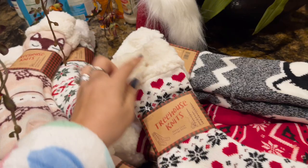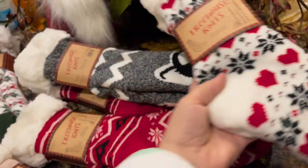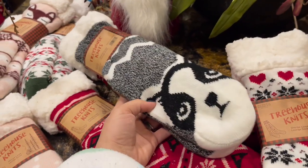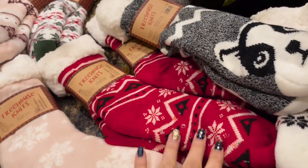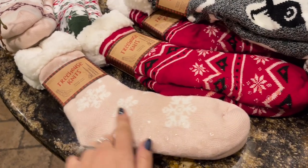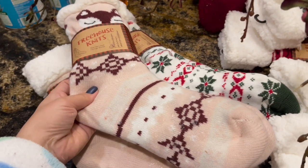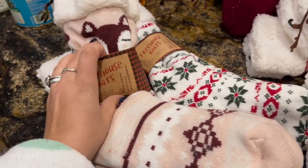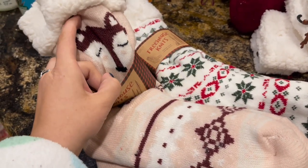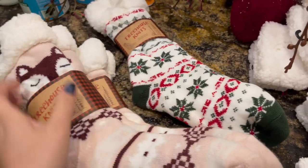This here, it's all the way in. It's really pretty. So we got this here with hearts. Then we got this over here with this little puppy. Then we got this Christmassy one over here. And then we got the pink with the snowflakes. We got more pink and burgundy here with this beautiful little fox. How cute is this? And then we got this one, also Christmassy.